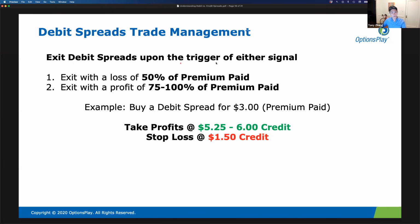You want to exit a debit spread upon the trigger of either signal, and there's only 2 possible exit signals on a debit spread. Either stop yourself out when you've lost 50% of the premium that you've paid. So in this particular case, let's say I buy a debit spread and it costs me $3 to get into the trade, or $300 to get into the full contract. Now, if I pay $3 for something and I lose 50% of what I paid, then it's time to cut your losses and get out. So if you pay $3 for something and it's now trading at $1.50, it's time to cut your losses and get out of the strategy.